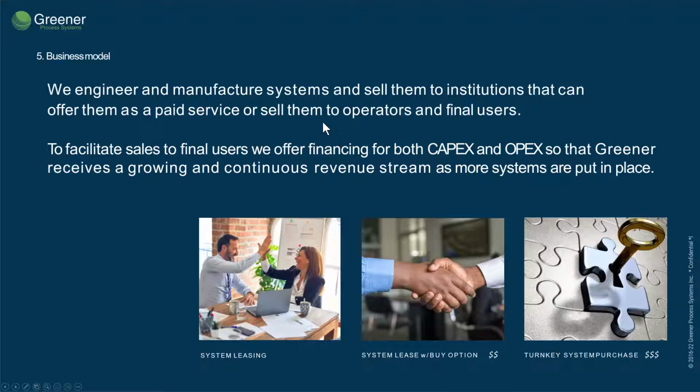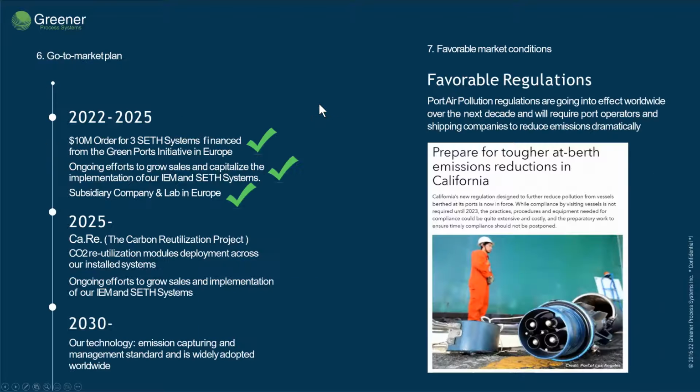Our business model allows us to engineer and manufacture systems and sell them to institutions that offer them as a paid service, or sell them to final operators, such as ports or port operators, or in industries such as a glass factory, food factory, etc.